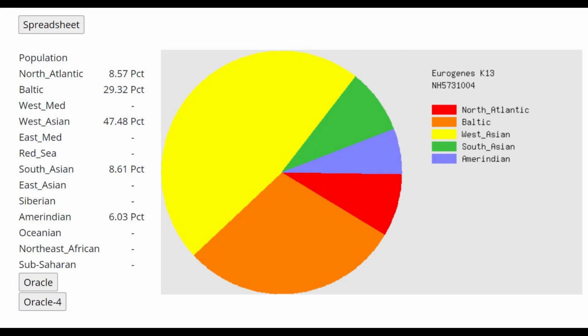This is what she scores on GD match with Eurogenes K13. It's a very interesting result because it's different from Yamnaya. It's more southern, it's more West Asian and South Asian than Yamnaya. So there is more of a shift towards modern groups of West Asia and Caucasus.